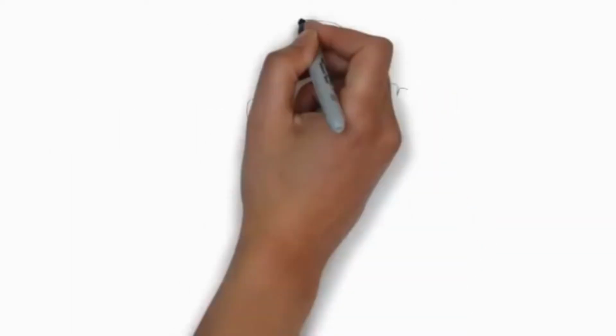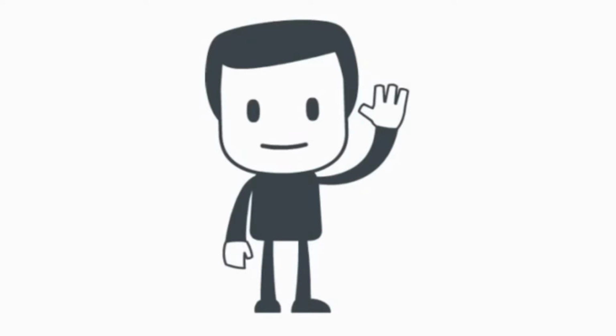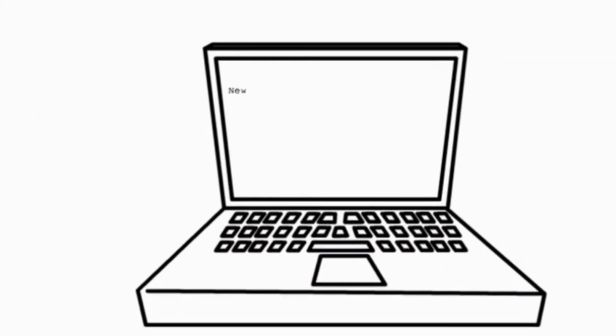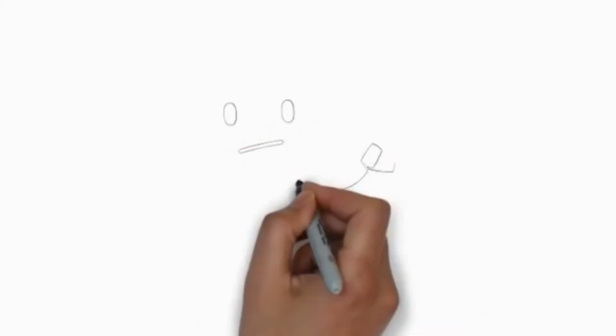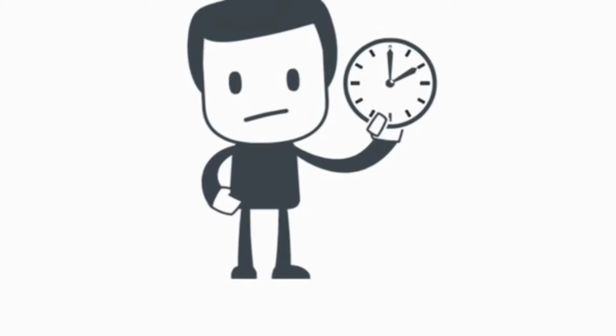Meet Dave. Dave works for a company whose success is dependent on its ability to offer new and exciting products to its online customers, faster than its competitors. Dave is a developer who writes code for new products, new features, security updates, and bug fixes. Unfortunately, Dave needs to wait weeks for his work to be placed into production.